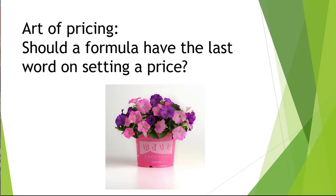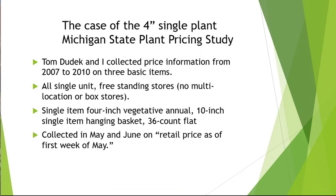Now, I want to go back to the formula, the markup on cost. Should a formula have the last word on setting a price? Well, before I answer that question, let's look at a study that Tom Dudek and I did several years ago where we collected the beginning price information on 3 basic items sold in retailers on the west side of Michigan. All of the stores in the study were single unit freestanding, so we didn't have any multi-location stores and no box stores. We collected the starting price or the retail price as of the first week in May, which in Michigan is our starting price, on a 4-inch vegetative annual, a 10-inch single item hanging basket, and a 36 count flat. So what I want to focus on today is going to be the starting prices for the 4-inch vegetative annuals.